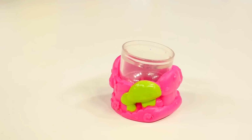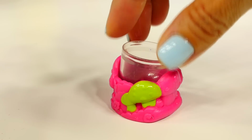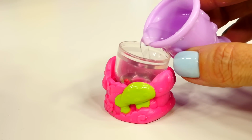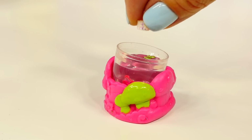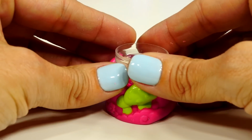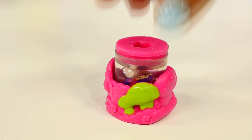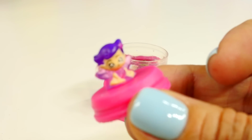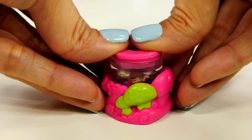Okay, here we go. Step one. Drop in the little decorations. Step two, add water. Step three, drop in the glitter pellet. Step four. Did you see what I did? The little fairy is on the base. And then we pop them in. Here we go, guys.